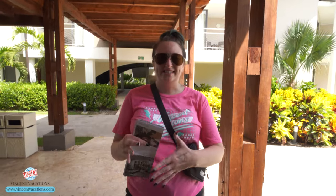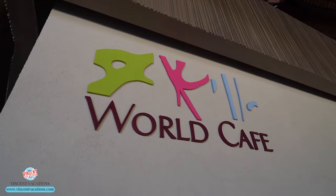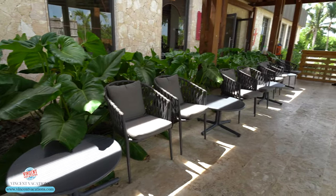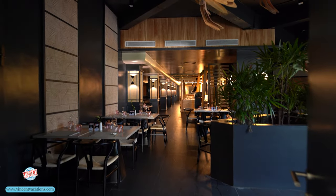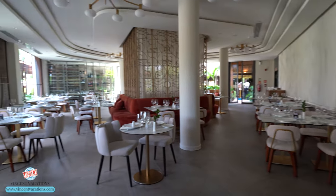Alright, like I mentioned, this is what I like to call the restaurant area because you have El Patio, World Cafe, and then you also have Himitsu and Bordeaux. Now, Himitsu, you do want to make sure to have a reservation for, especially if you want to do the hibachi style where they cook in front of you and serve you there. And then Bordeaux is going to be their French style cuisine.